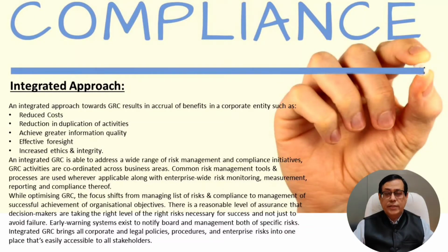While optimizing GRC, the focus shifts from managing a list of risks and compliance to management of successful achievement of organizational objectives. There is a reasonable level of assurance that decision makers are taking the right level of risk necessary for success and not just to avoid failure. Early warning systems exist to notify board and management of specific risks. Integrated GRC brings all corporate and legal policies, procedures, and enterprise risk into one place that's easily accessible to all stakeholders.